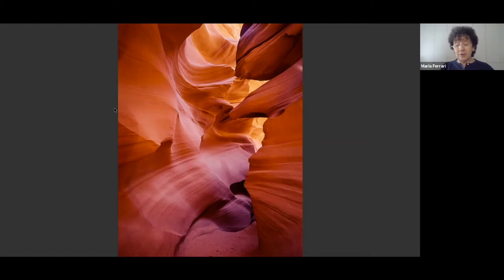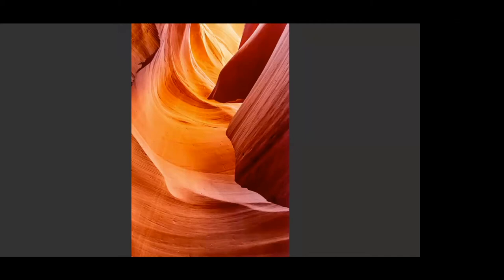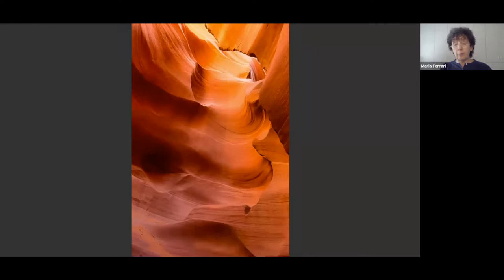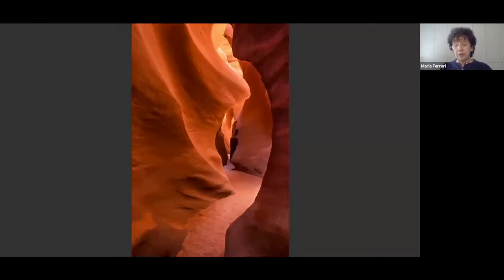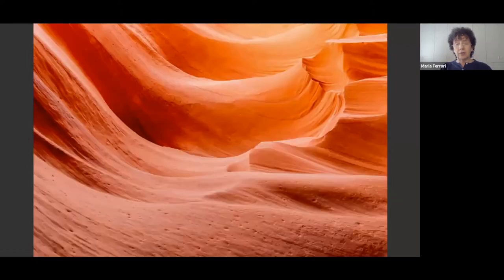And it's the most amazing thing you've ever seen. This whole series is all from the Slot Canyons. And some of these were taken with 4x5 large format. Some of these were done digitally, because I did go back in 2018 and actually shot some more images at the slots this last time that I went.